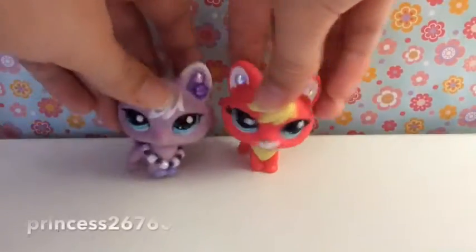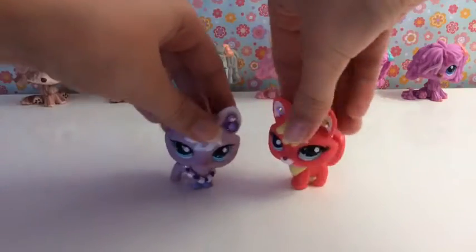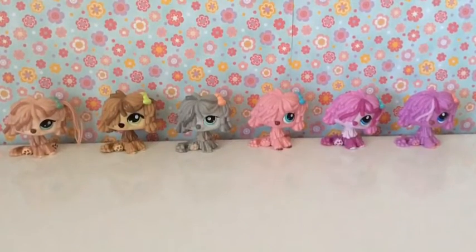So now we'll show you them. These are all of Princess 26760's mop dogs or commodore dogs. I have 6 in total.